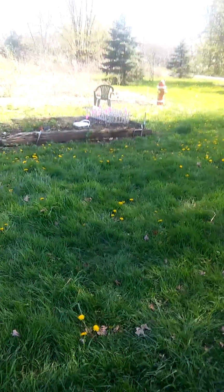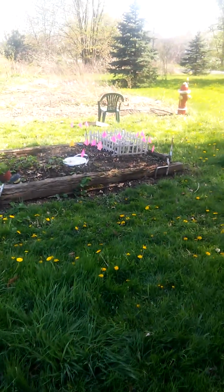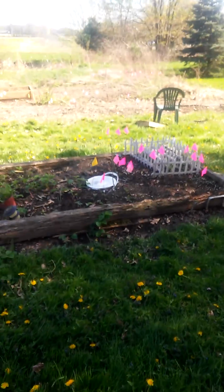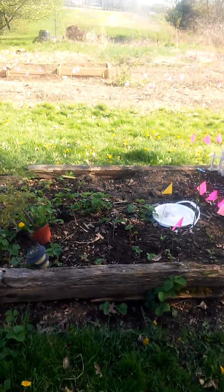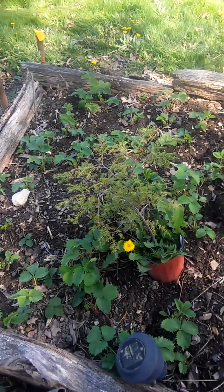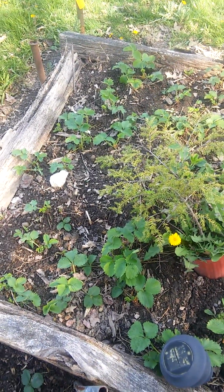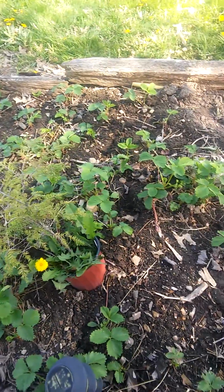Now we're headed towards our original raised bed, which will be replaced next year with new wood. This thing is probably 15, 16, 17 years old. And it's held up as long as it has, and I'm happy. I think we put 5 or 6 strawberry plants in here last year, and they're starting to spread out.